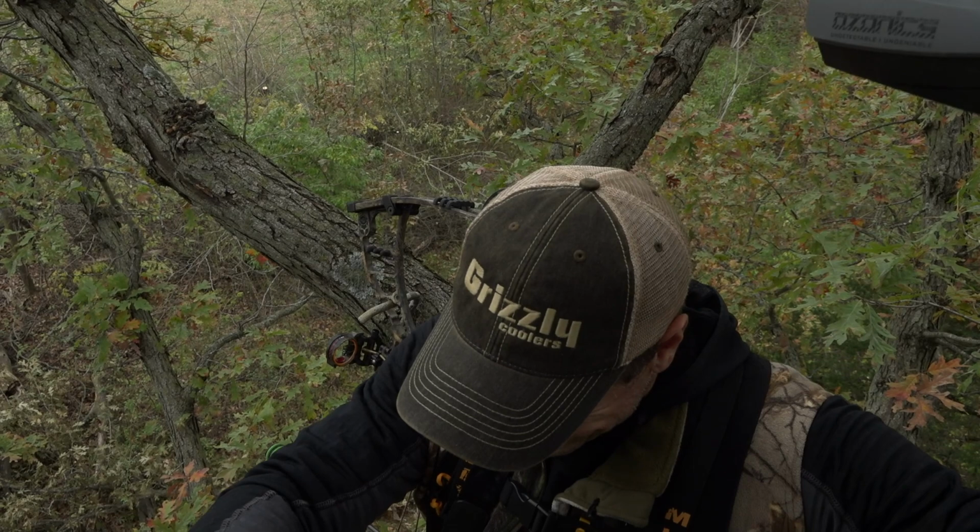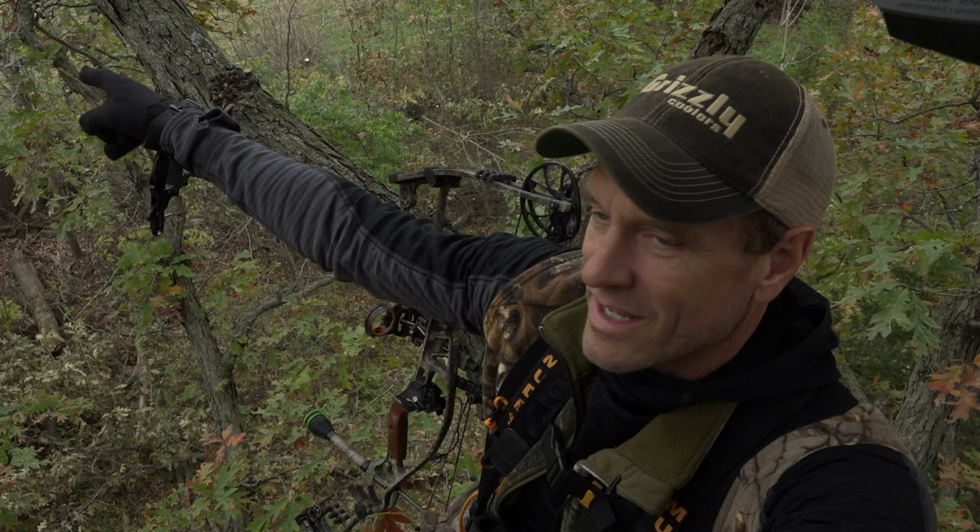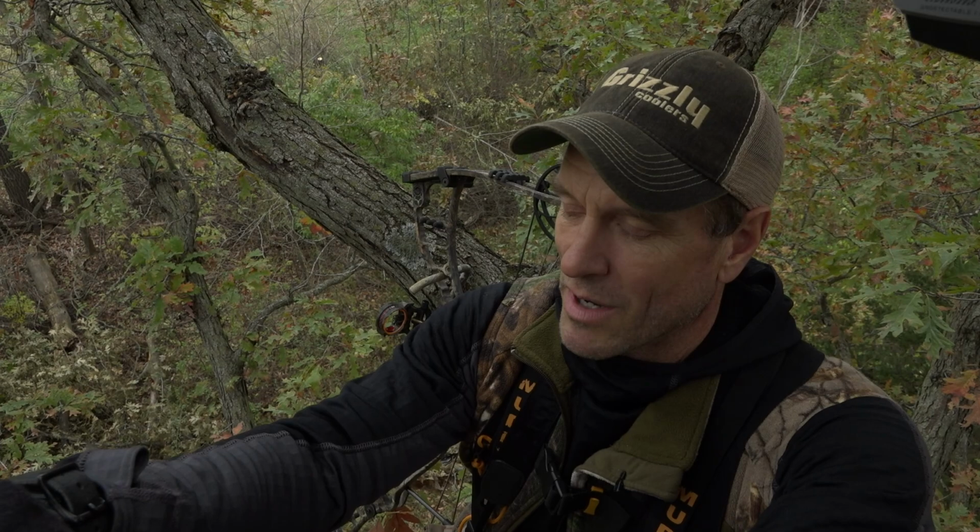It's probably 4 o'clock, maybe even earlier. And that doe squatted when she came out on that point. She squatted and peed. And I said to Drake, there's gotta be a buck behind her, because usually they'll squat like that just to show the buck whether they're in heat or not.